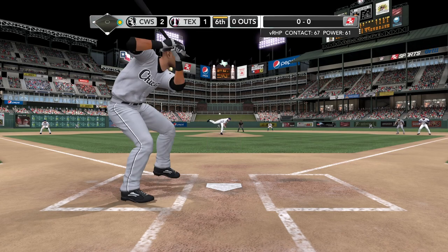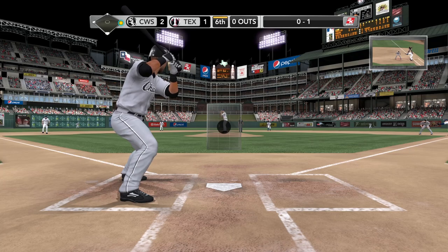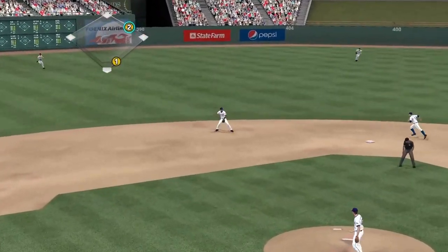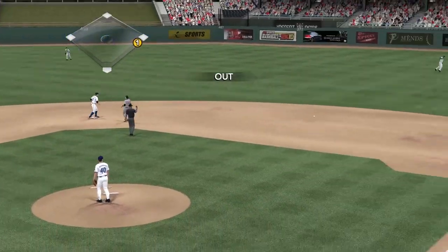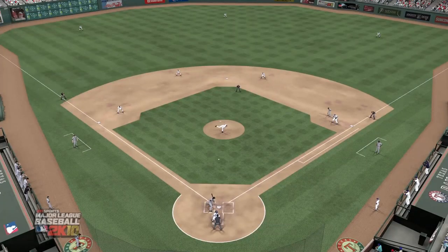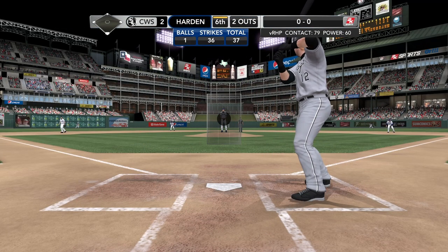Harden with the windup. That's hit foul by Rios. And the 0-1 by Harden. Hit hard on the ground to short. One. And they get two. Great double play. 6-4-3 double play. Nice move at second base. That's a great double play. Pulling off double plays like that can really shift the momentum of the game.